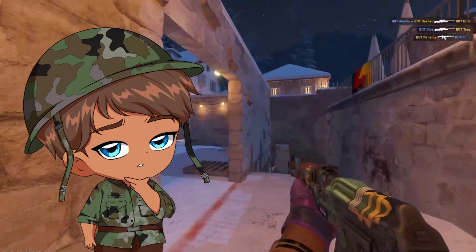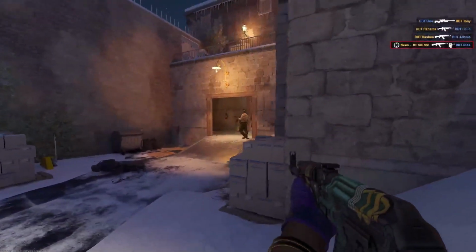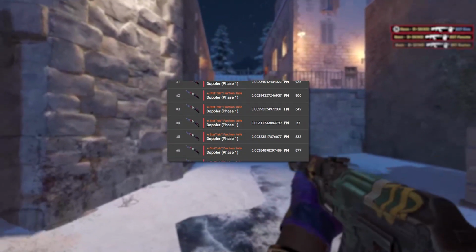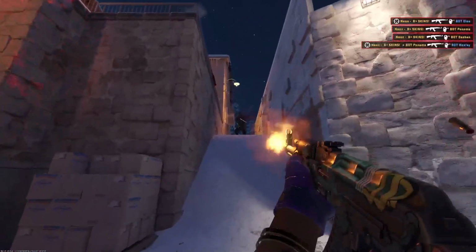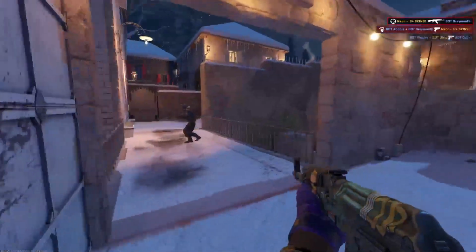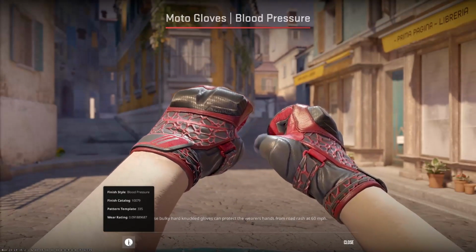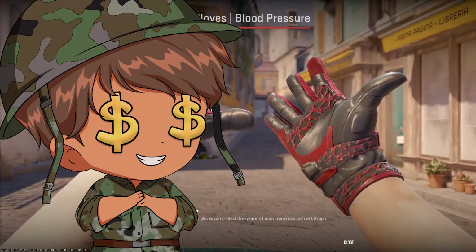Sometimes I was even lucky and got an item that was worth more than market price. I once even got a rank 3 lowest float StatTrak Doppler, which isn't too crazy, but still a little bit over market. The most insane thing I got was 0.09 blood pressure gloves, which at that time was a $300 profit.